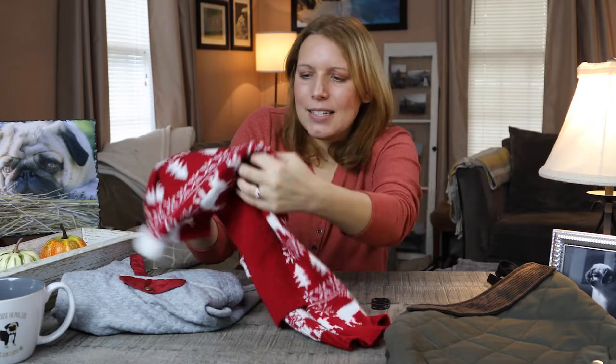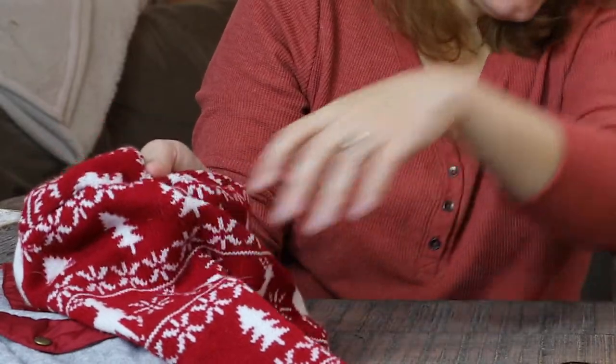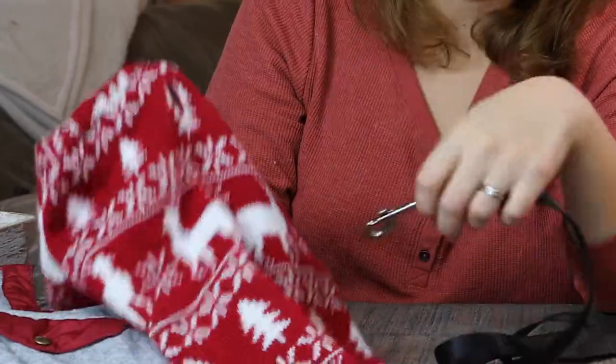One selling point that I did enjoy was it has this little hole in it that his leash can fit through. And it's really nice. Not all of them have that, and that was really nice. Those of you out there who own pugs know that pugs wear harnesses, and they're not supposed to wear collars. And this is really perfect.